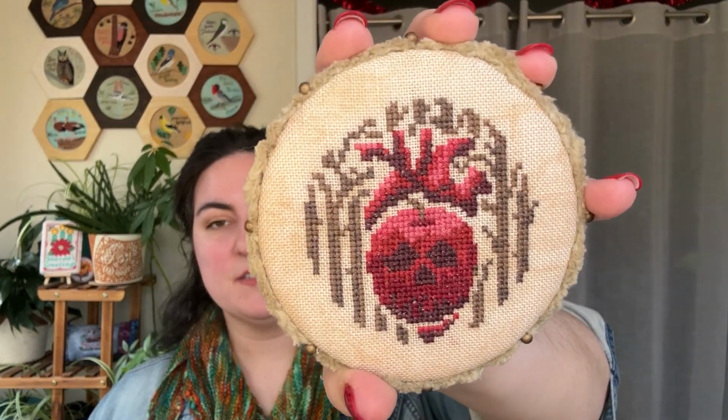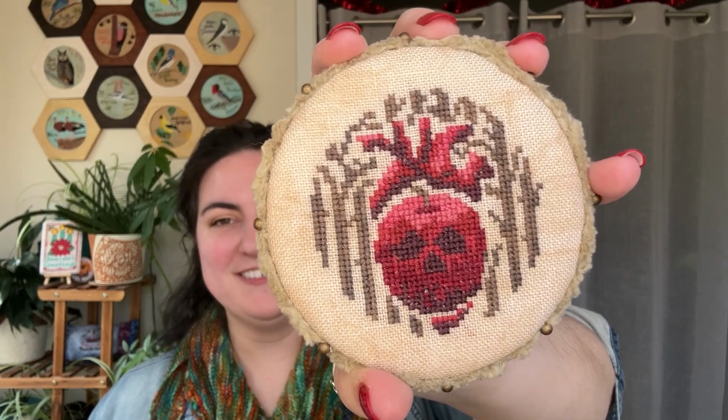I think I started it at StitchCon, but then I had COVID afterwards. So this was a good laid up stitch. So it was all the kit materials for that. And that was, yep, we're still in June.